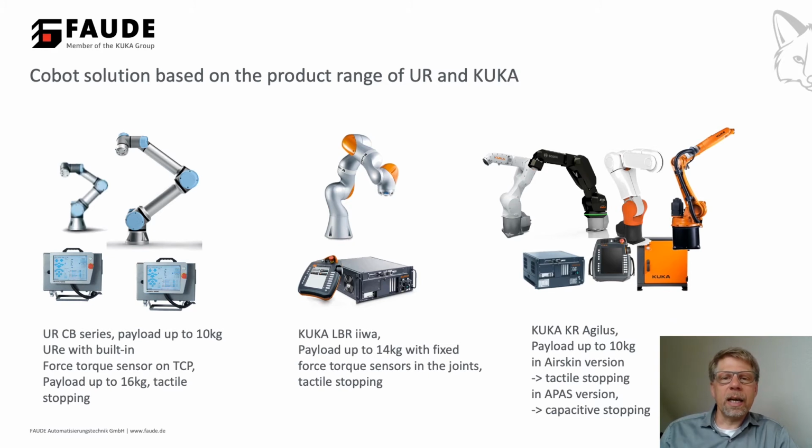What is it? The Airskin solution is a tactile skin cover which protects the human from the robot. So when the human is interacting with the robot, it gets a signal and stands still. With the upper, it's a new concept because there it's not necessary that the human really has an interaction with the robot. Even 50 millimeters before the hand or the body comes to the robot, it stands still. And this opens new opportunities in solution businesses which were not possible in the past.